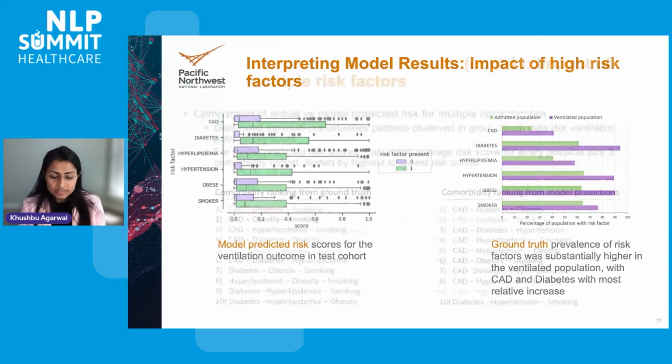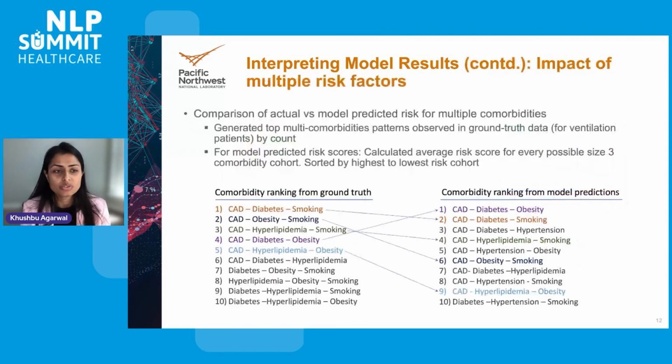So another cool thing we did was we said, okay, our model is doing well learning how the risk changes with respect to one risk factor. But what about patients who have multiple risk factors? Most of these patients did not have just one risk factor, they have multiple comorbidities associated with them. So we again looked at the frequent patterns present in the ventilated population with respect to different patterns of risk factors, and ranked them by prevalence.